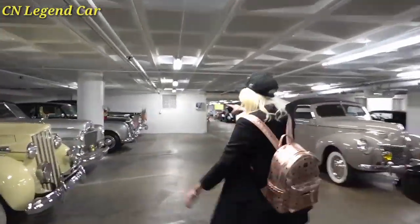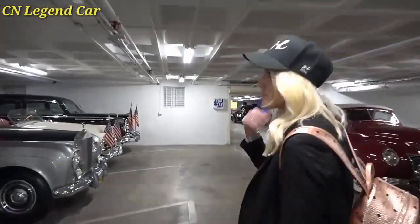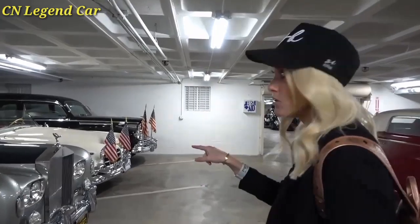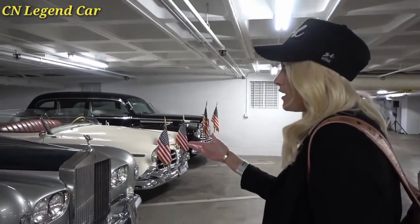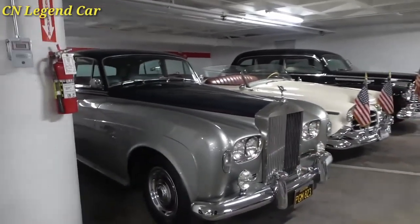This one down here also, this Rolls. This is the very last car that Bobby Kennedy was in before his assassination. This very car right in front of us. It's really incredible, this museum. I've never seen anything like it.